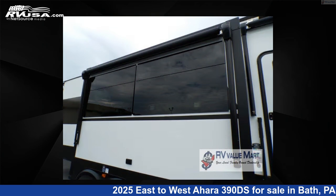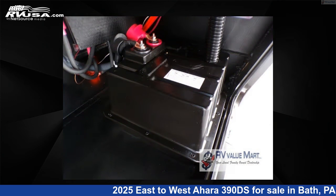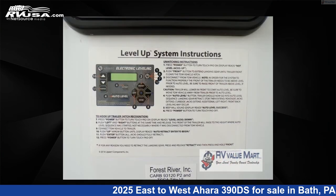This new East to West is 42 feet 0 inches in length and features a Barrington Maple interior, sleeps 6, slide-out, and 64 gallons fresh water capacity. The floor plan layout of this fifth wheel features front bedroom, kitchen island, loft, rear bedroom, 2 entry, exit doors.